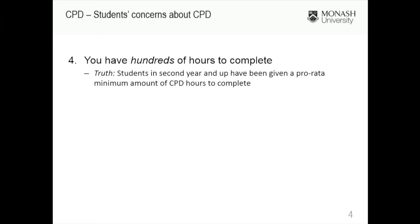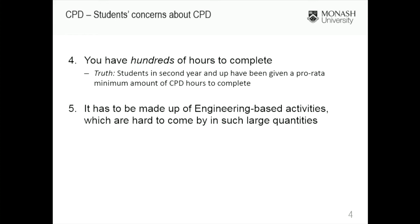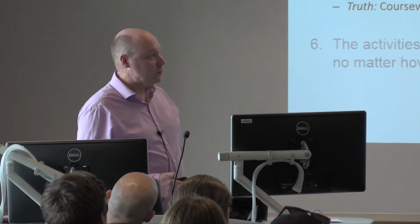Also true technically, but students in second year and up have been given a pro rata minimum amount of CPD hours to complete, so it's not as bad as you might be thinking it is. That it has to be made up of engineering-based activities, which are hard to come by in large quantities. Well, it's not only that, it's non-engineering based activities as well, and even coursework that you've done in your course. And there are limits to those, and we'll touch on those as we get to it.